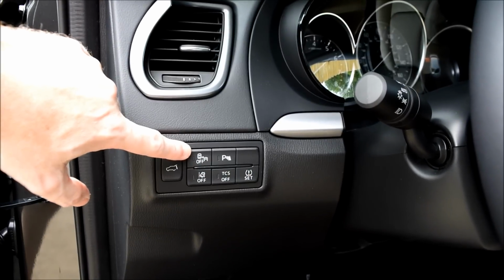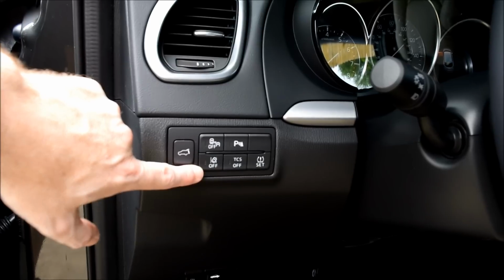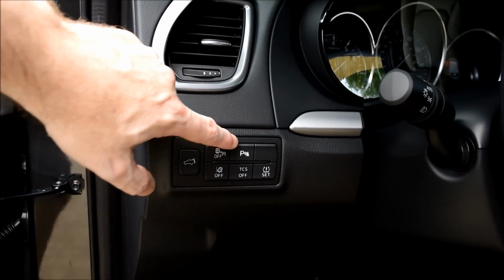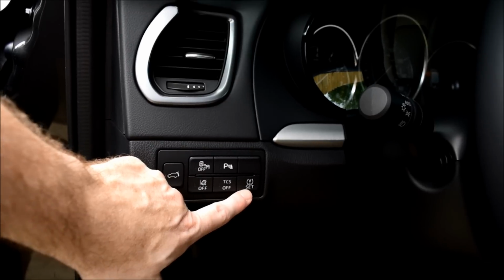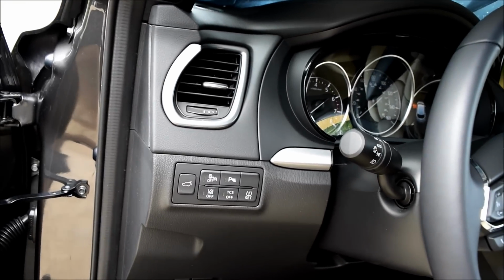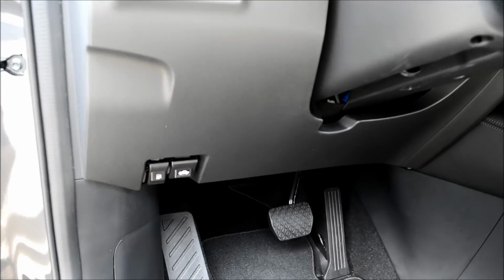This is for your blind spot, on and off. If the light's on, it's off. This is for your lane keep assist, parking sensors, traction control, and then this is your tire pressure set, if you get new tires or whatever and need to resync them with the sensors inside. Down here you've got your fuel cap and your hood release.